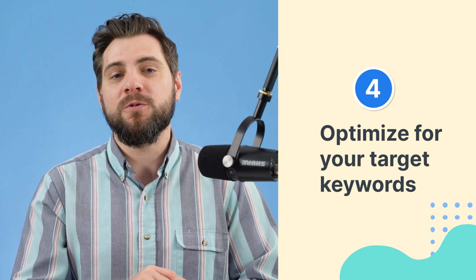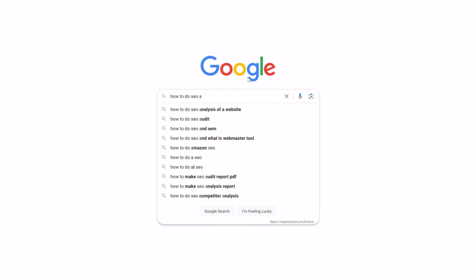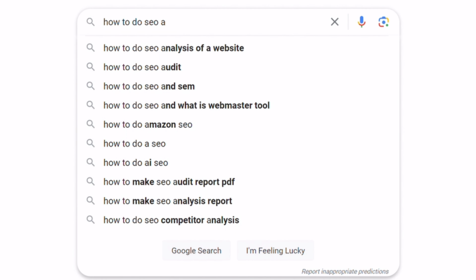Optimizing for your target keyword. The phrase or phrases you target in your content are commonly referred to as keywords. The goal is that when you optimize your page well, you'll appear for searches related to that keyword. So, how do you find keywords to target? A classic tactic is to use Google's autocomplete. Start typing something into Google and see what words it suggests. That's a great start, and it's backed by real search data.